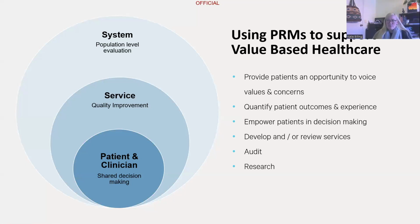When we think about patient-reported measures as a data set or a measurement that we can introduce to the system, we think about it in some different ways. Where patient-reported measures can be used to support value-based healthcare, we're able to provide patients with an opportunity to voice values and concerns. We're able to quantify patient outcomes and experience, and empower patients in shared decision-making, which is a really core part of where these measures are useful. We're also able to develop and review services, and contribute to audit and research. So what we're describing here is where making the measurement is really critical, and certainly at the centre of our program, which I'll talk a little bit more about later on.